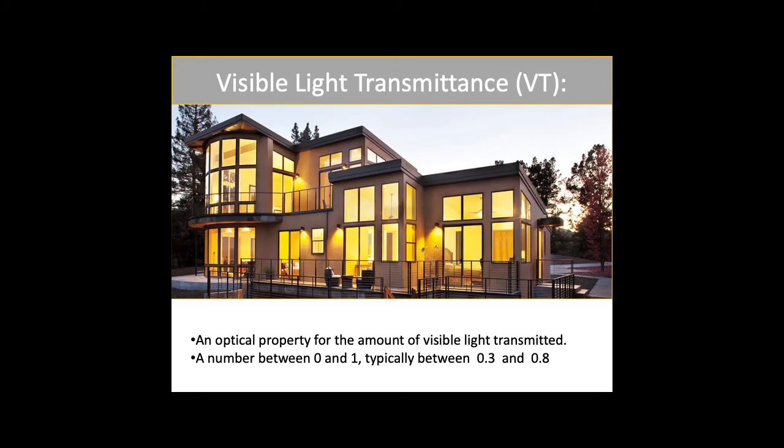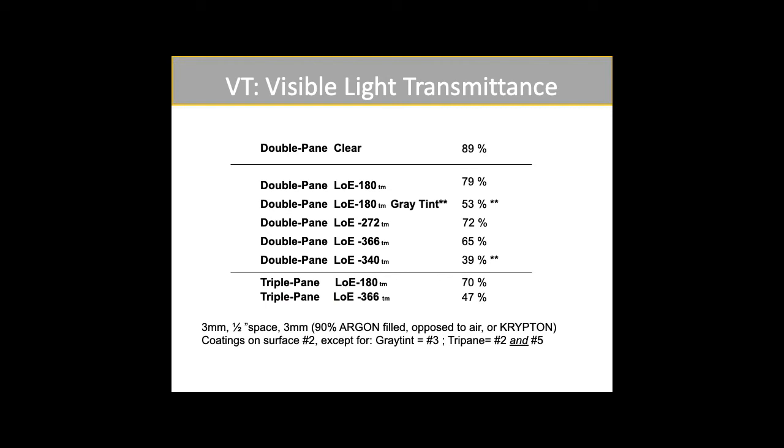We talked a little bit about visible light transmittance, how much light is actually allowed into a home. Typically between 0.3 and 0.8. But as you can see, this is a lot of design that we're seeing right now. Lots of light. It depends on which type of tinting you use, how much light is being let in.